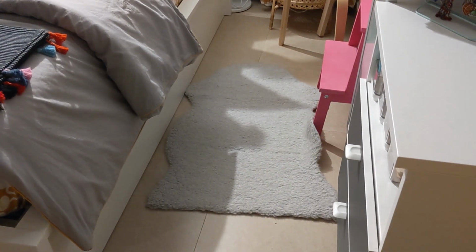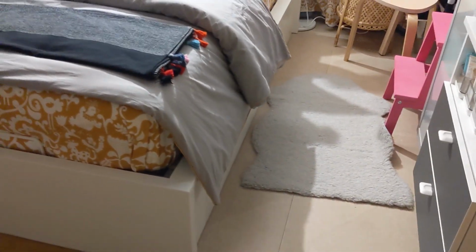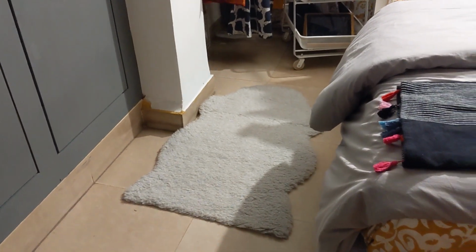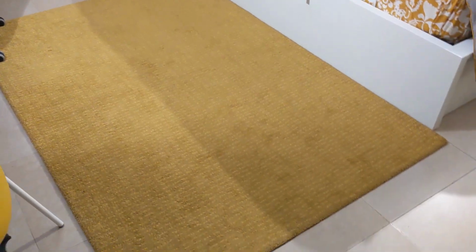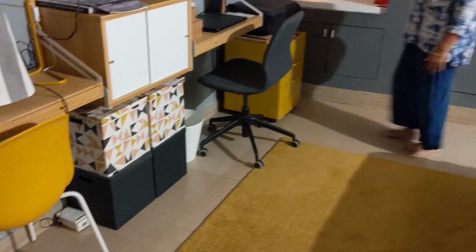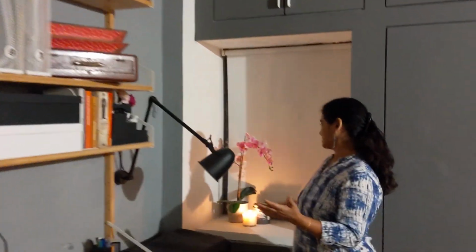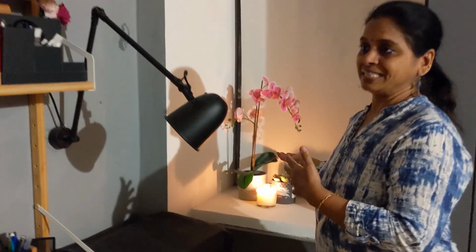So to go with the color scheme, you can see 2 grey color rugs placed on either side of the bed, and this long rectangular yellow rug in the remaining part of the bedroom. That also matches with this color scheme. To complete the decor, the highlight of this room is the candles and the potted plants placed at every corner of the room.